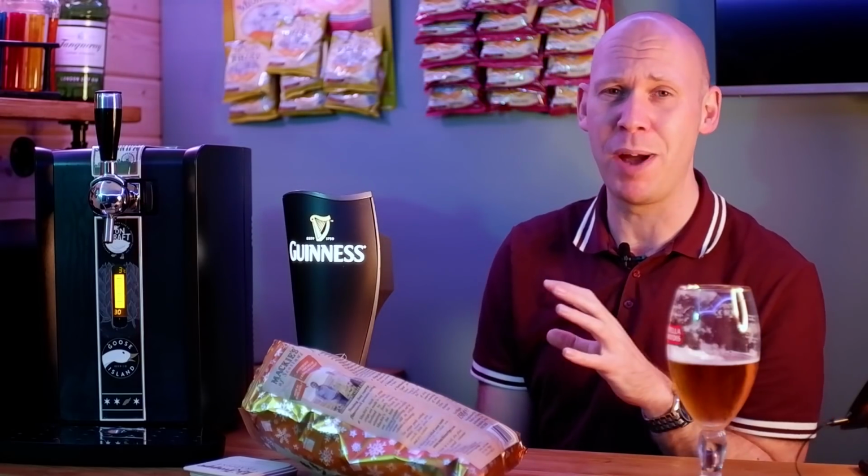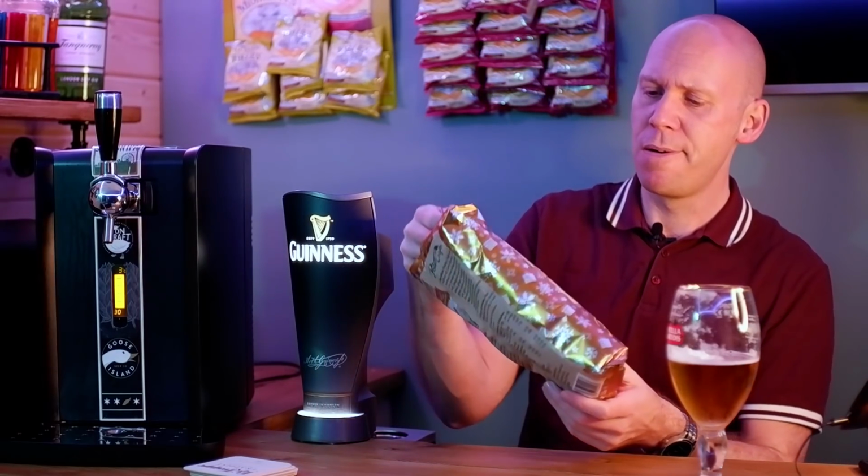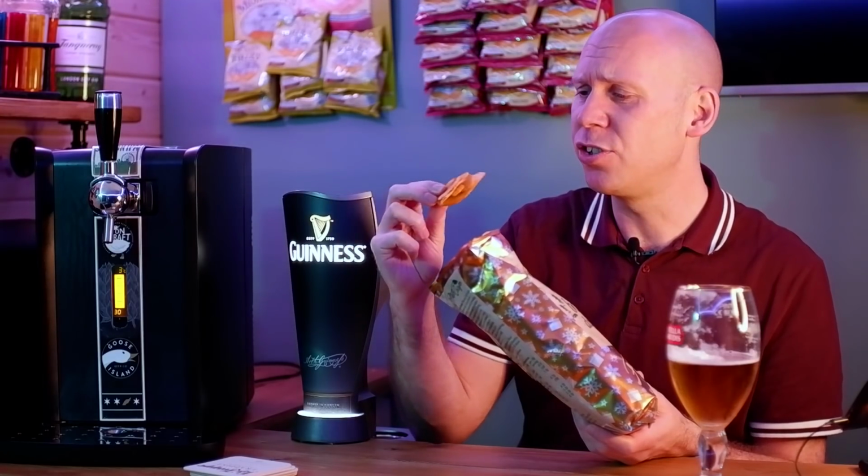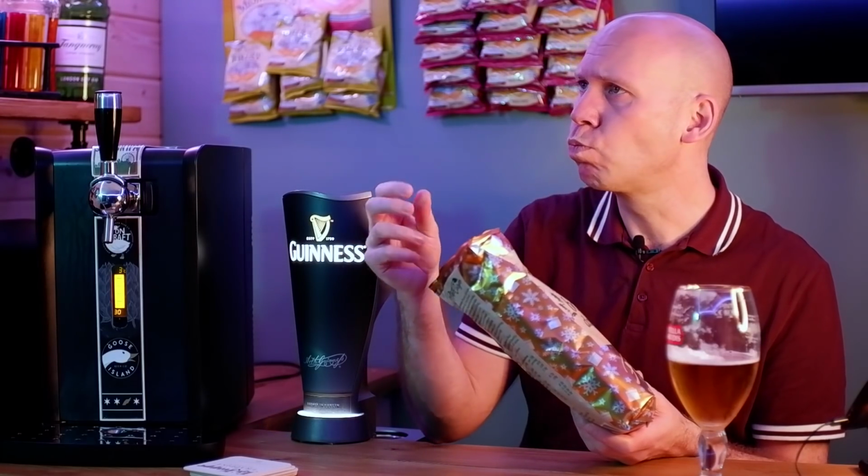You don't mind your friends firing these down. They're not going to think you've been a stingy git because these are quite good. They're better than your standard ready salted Walkers or something like that. You've gone a little bit extra. You've put them in the bowl. They're happy with you, you're happy you've not used your best crisps. Everyone's happy. Everything's got a time and a place, and that is the time and place for these. They're a good crisp. That's it.